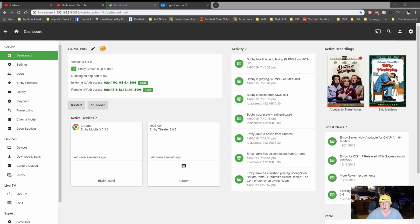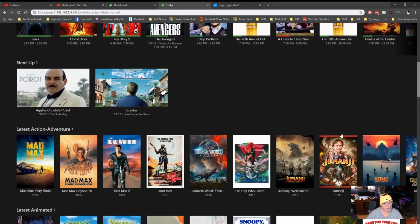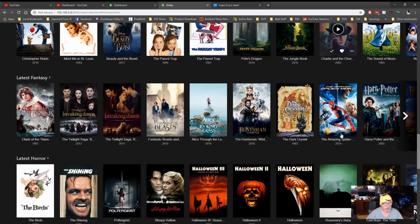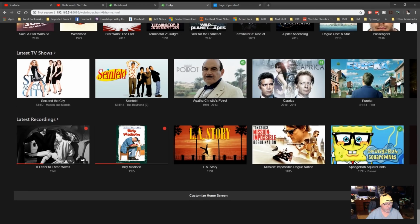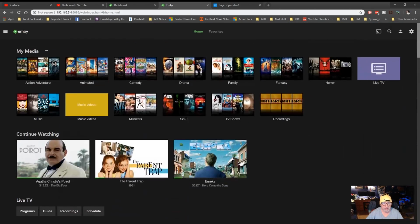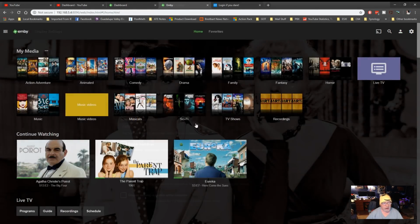Alright, so I'm going to show you now what the default web interface looks like on Emby if you just log into it. You can customize this view somewhat. You can either come all the way down to the bottom, where I think there's an option to customize the home screen, or you can just come up here to this icon, and you have the same option to customize your home screen.